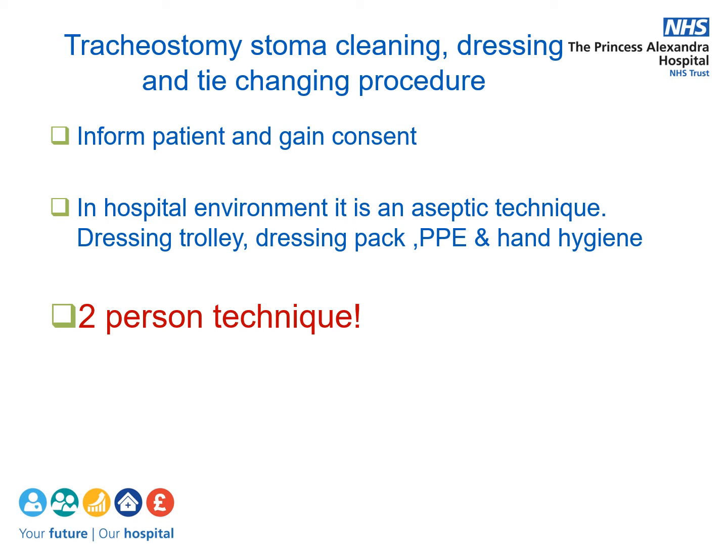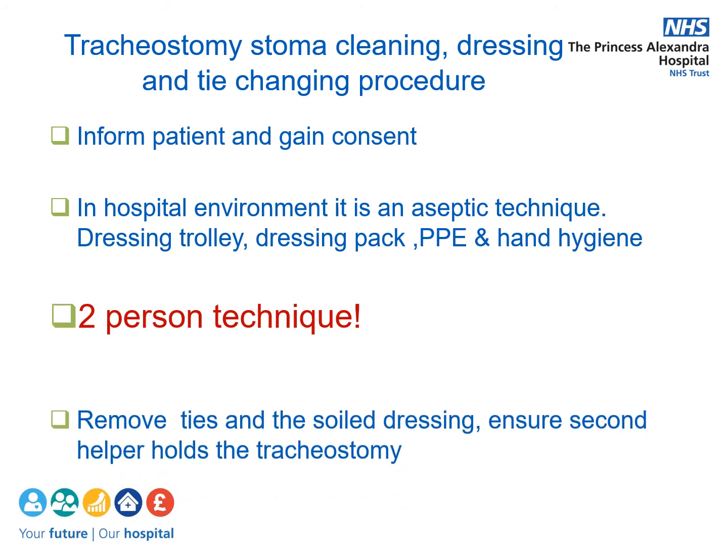So in your COVID positive patients, because this procedure may elicit a cough, that's deemed an aerosol generating procedure. So you should wear your full length gown, your gloves, your FFP respirator if it's been fitted, and a visor or goggles to protect your eyes. And don't forget, it's a 2-person technique.